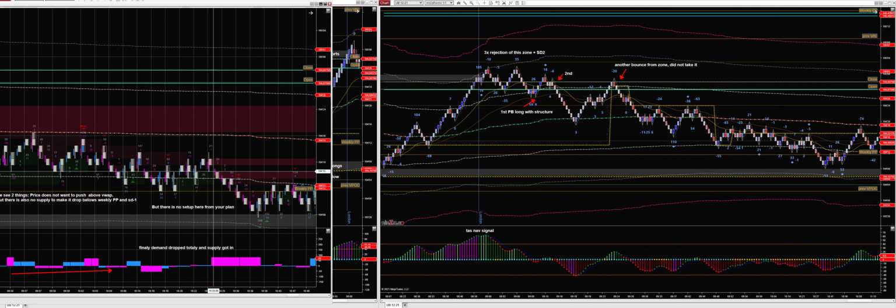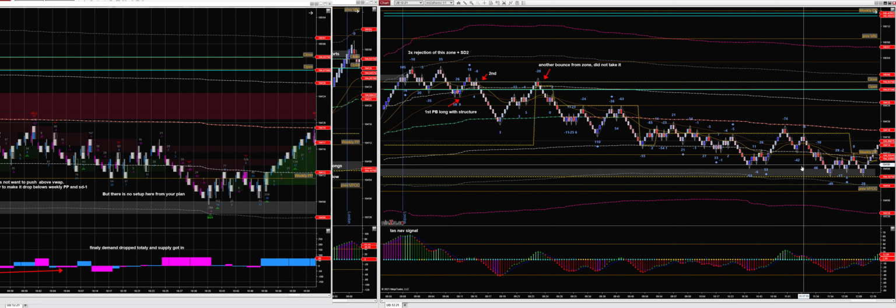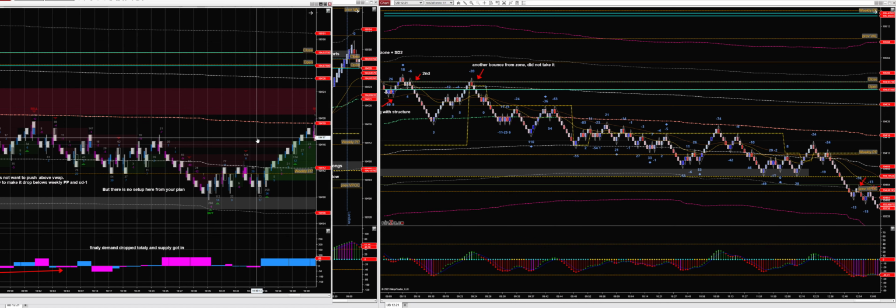There is no setup from our plan. Finally, demand dropped totally and supply got in. We got almost no demand here. We see a small push, price dropped right to our zone, our bounce zone. Here we got it. Some buyers got in, maybe some liquidity, resting orders here. Buyers got in and moved up.